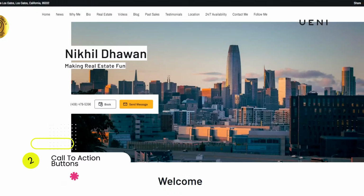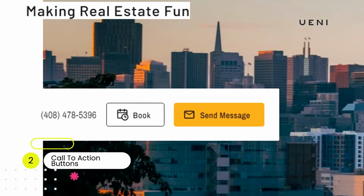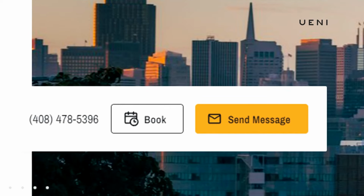The second most important part of your website is call to action buttons. So you will get call to action buttons so your customers can easily reach you, whether you'd like to give out your phone number, your email, or have a schedule a meeting option. These are super important when a customer is ready to finally choose you.